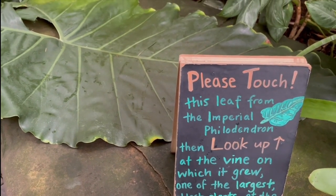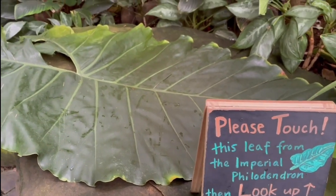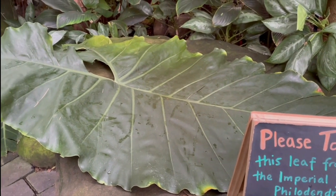This towering imperial philodendron is at least a century old, and some of its leaves are 4 feet long.